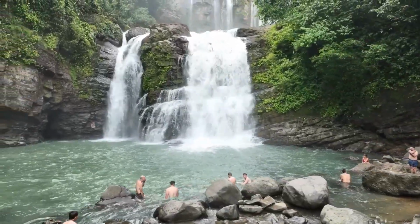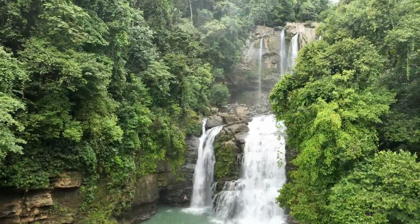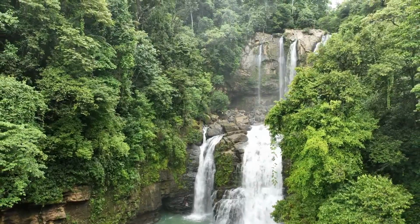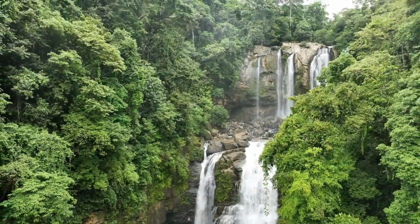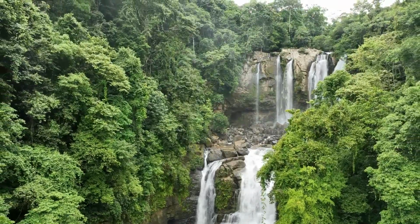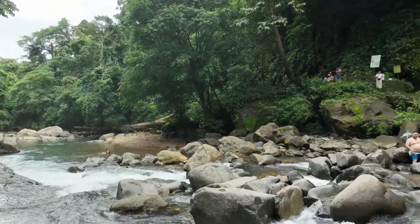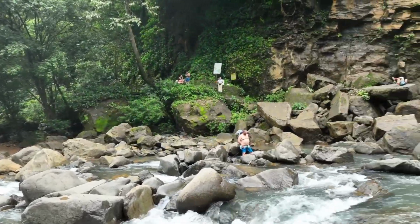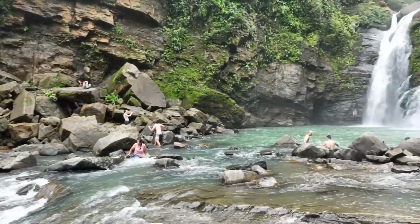These waterfalls are made up of 2 falls. They are the largest waterfalls in Costa Rica. It is a truly amazing, breathtaking experience. The nature is unheard of in and around these waterfalls. And you can swim in both the upper and lower. Well, what they say is you can swim in the lower waterfall. Swimming is not for the upper waterfall, but everybody does anyway.